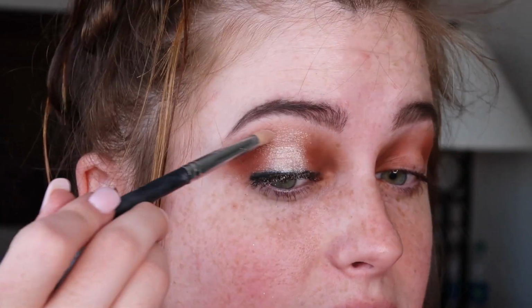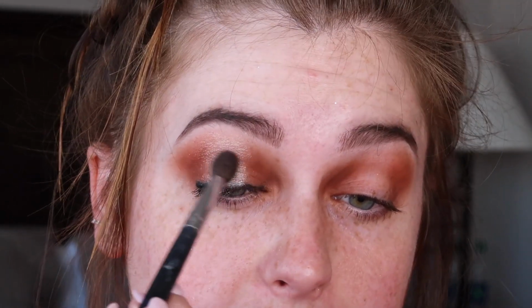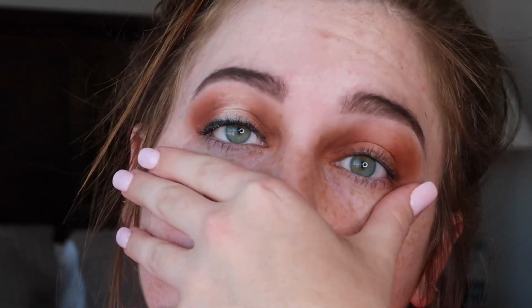And so the first one I'm going to do is this 2008, and I'm just working it up and out to make it look super glossy-ish in the middle. And then I'm going to go into this big brush that has nothing on it really, and just fan it to meet the outer shade and make it look a little bit more blended. I know I don't have a face of makeup on, but once I have a face of makeup on and I take pictures, I feel like it will look kind of wet.